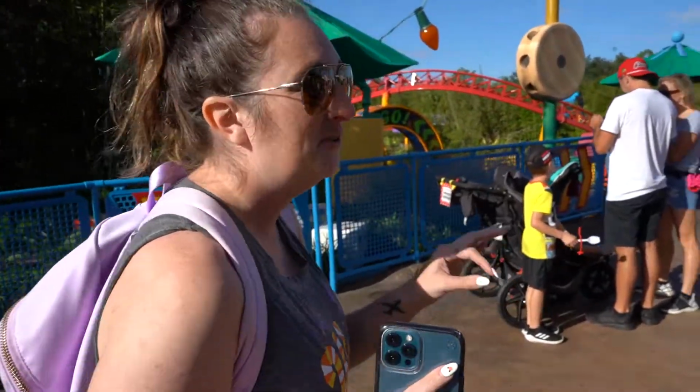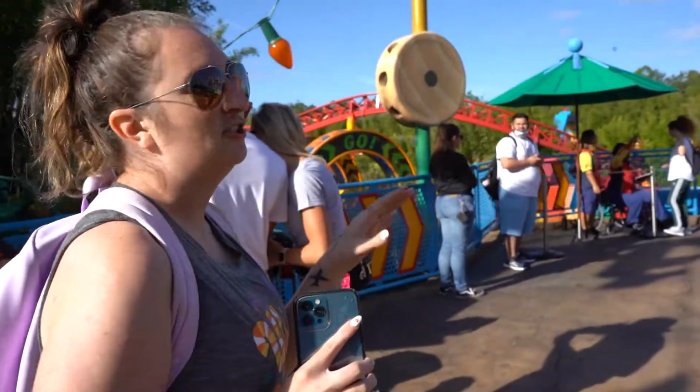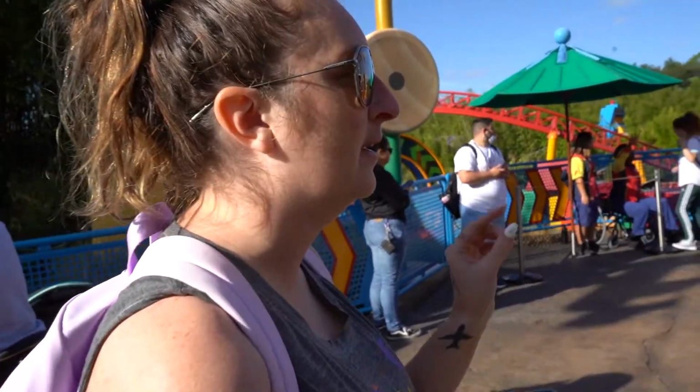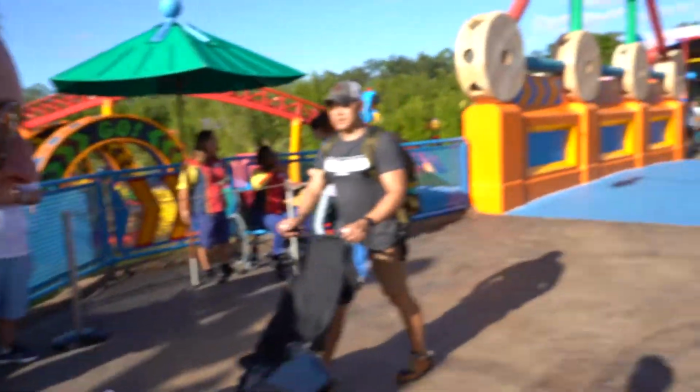Okay, so we're heading to our first Lightning Lane pass, which is Slinky Dog Dash. It's currently posting a 70-minute wait. We're gonna time and see how long it takes us to go through the Lightning Lane. Alright, so posted wait time for Slinky Dog Dash was 70 minutes. We waited 3 minutes using the Lightning Lane. So far it's worth it. We'll keep using it today.